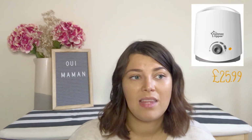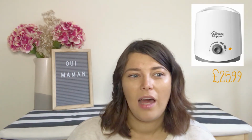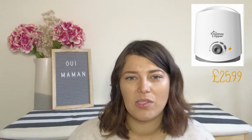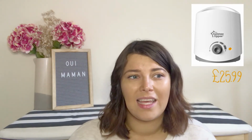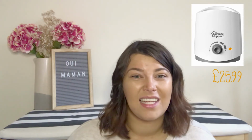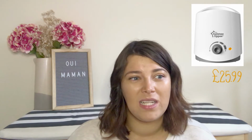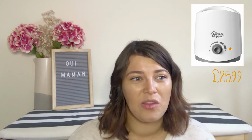And last but not least, we did not buy a bottle warmer. This is something that I did not see the need for. I know that with bottles, if you make up a bottle of formula, it can last up to an hour. I wouldn't personally even go for an hour, I think I have before, when it's been in an extreme situation on the way home in a car.